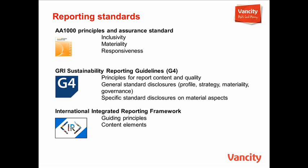And finally, there is the International Integrated Reporting Framework. A final version was released in December. Vancity was the first Canadian organization to join the Integrated Reporting Pilot Program. We are one of 3 now, all Vancouver-based firms.